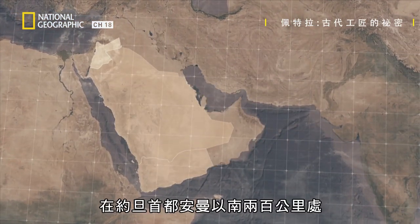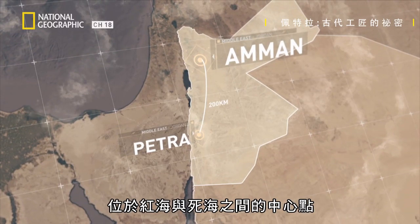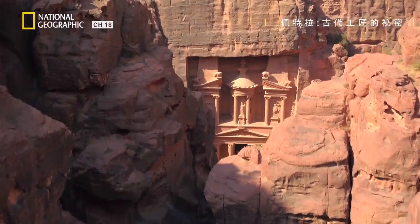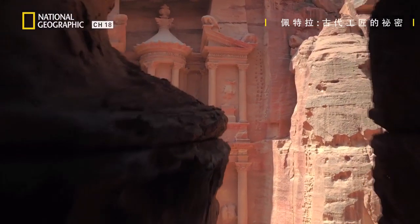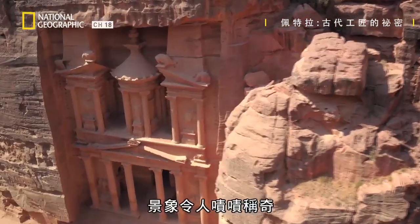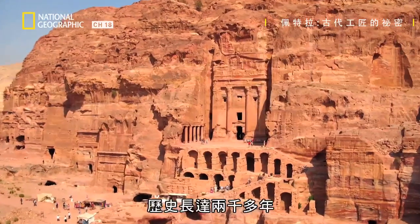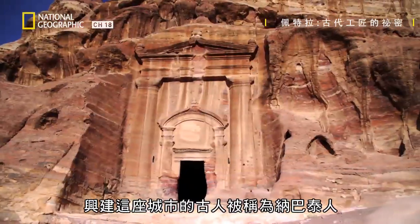The ancient city of Petra stands a 200-kilometer journey south from Jordan's capital, Amman. Halfway between the Red Sea and the Dead Sea, Petra is strategically located in a valley at the end of a narrow canyon. It's an astounding sight, with monuments carved into the rock face on all sides. Built over 2,000 years ago, the ancient people who constructed the city were known as the Nabateans.